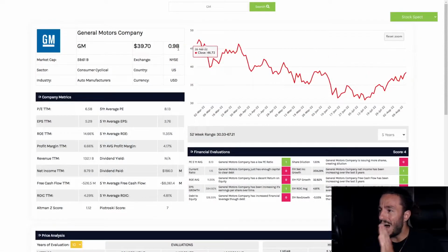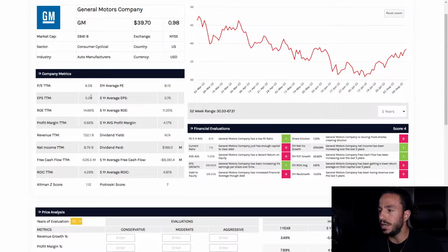But this is a fairly interesting company, and why I say it's interesting is because of their whole EV platform competing against the likes of Ford and obviously Tesla, who's been leading the charge in this EV space. So, by the numbers with GM, let's take a look at what's going on. Our five-year averages are on this side of the category compared to our trailing 12 months.